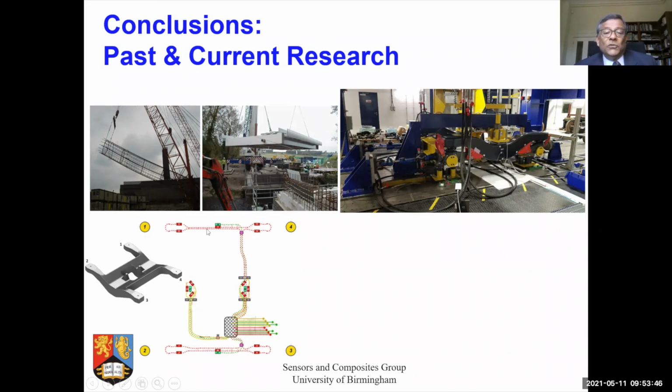What I just wanted to show you here is the complex route that we have to take to measure strains in different directions and also temperature. There is an equivalent top half to this, bottom half to this, which I'm not showing, with an equally complex route and arrangement of fiber optic sensors.